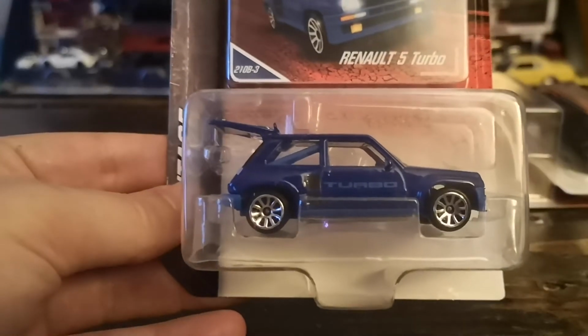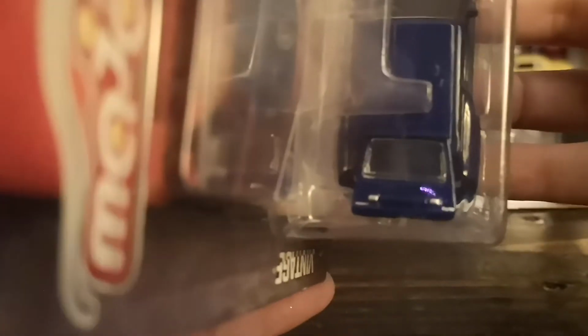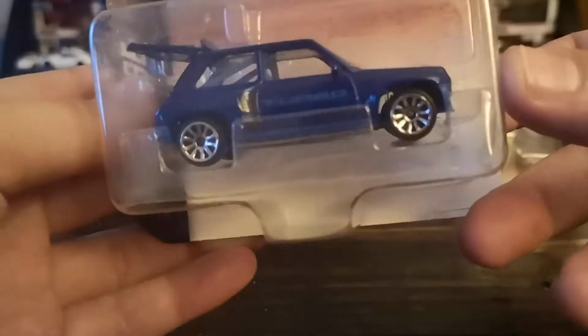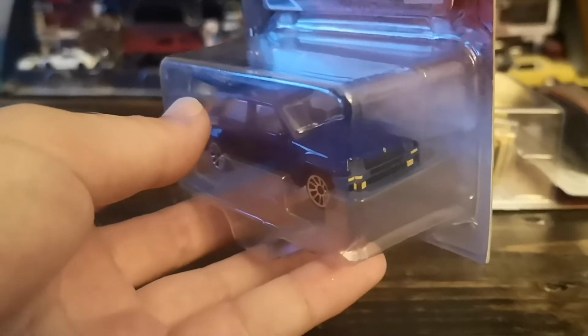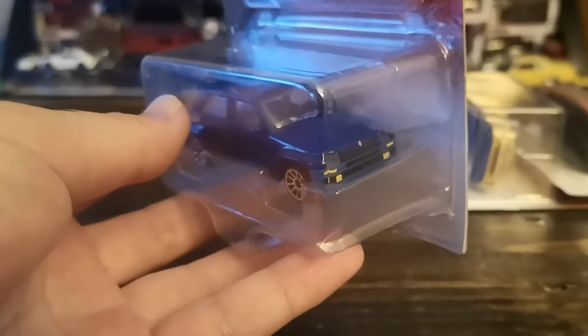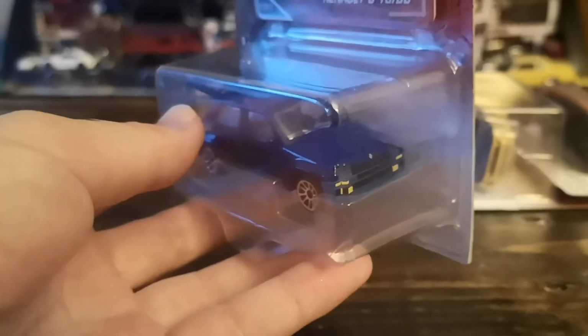Now, this one I really like because you've got the Turbo script on the side, as it would be. Unfortunately, on the hatch it's not there, and that is present on the real car. But despite that, the detailing's great. As you can probably tell, I'm very excited looking at this car because I really like it. And I do have the red version as well. That was the first release, I believe. I'm not sure if the blue or the red came before, but I'm pretty sure the red one did. And it was part of a 5-pack that I have. So there you go. Really like that car. Very 80s, very retro, very cool.